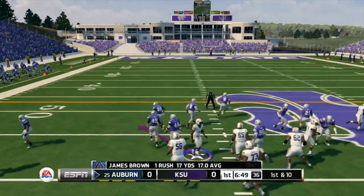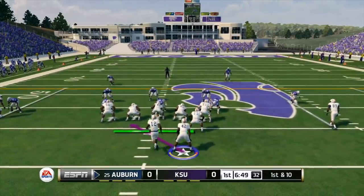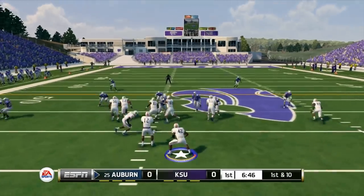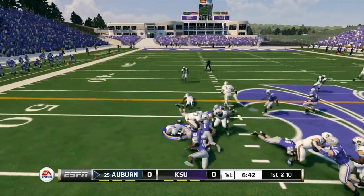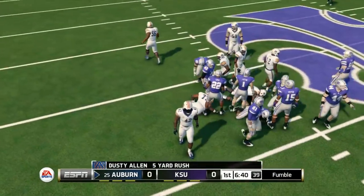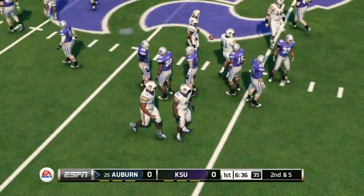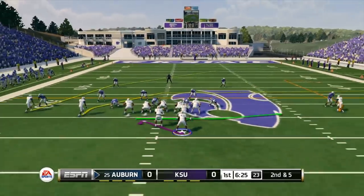And Auburn is going to go in the hurry up because they like what they see here in these two packages, trying to keep Kansas State defense on the field, keep them tired, keep them worn out, man in motion for the Tigers. And Brown's going to take it again. Wow, up the middle, keeping his balance. And there's a fumble there. It looked like it happened a little late, but the Tigers do recover. That hurts. Brown was really off to a hot streak, a 17-yard carry. That one goes for about 5.